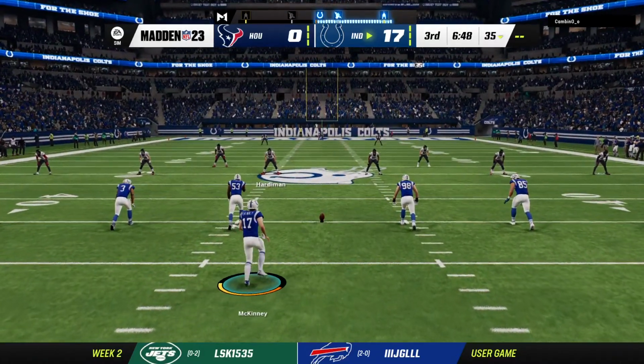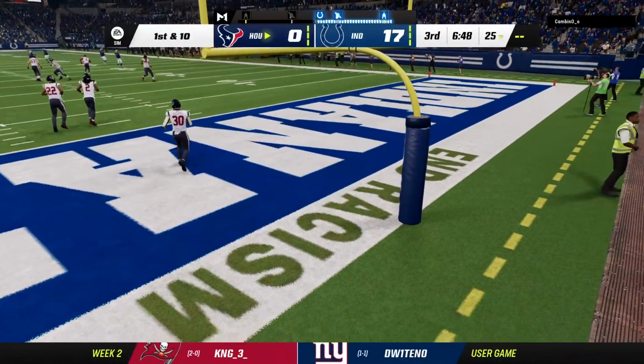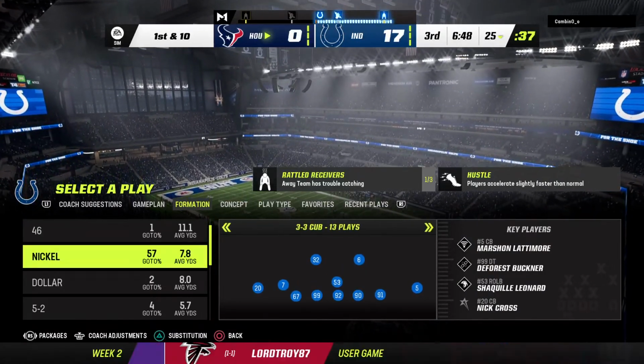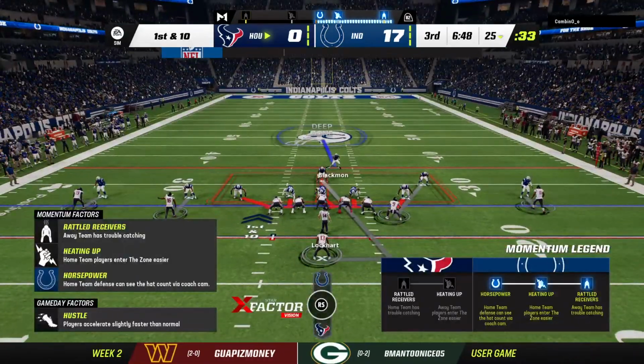Out is the kickoff unit as they run up and send this one away. And this will not be returnable. It's out of the back of the end zone for a touchback. The Texans offense ready to go here for their next drive.